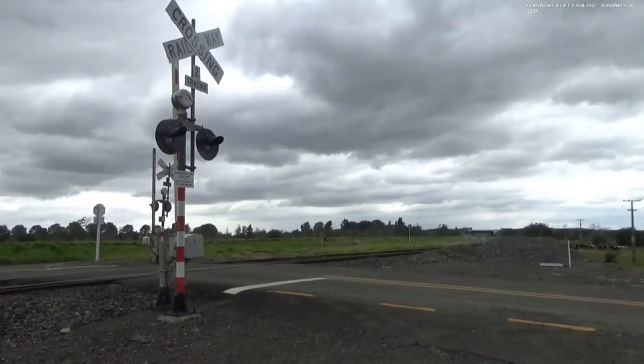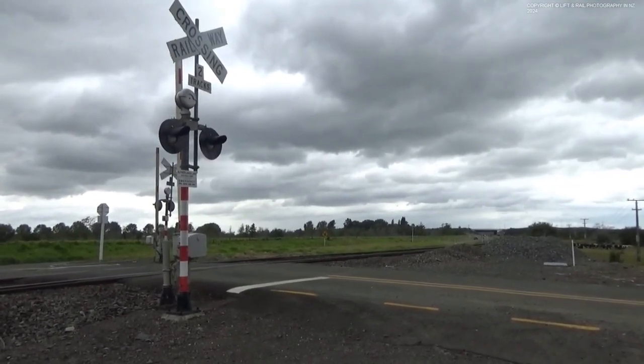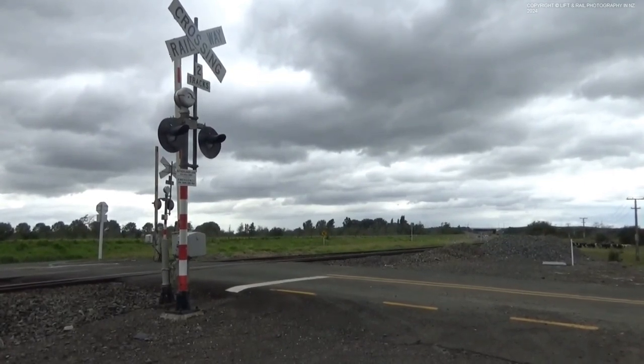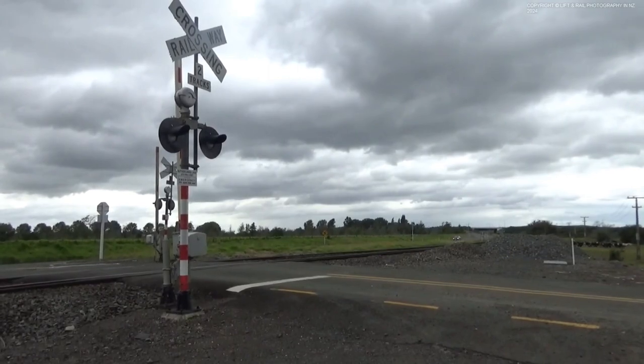This is Sutherlands Lane Level Crossing in Ohinewai. Now this level crossing is quite interesting for the fact that it used to have Western Cullen Hayes e-bells, as per the Google Street View images I'll attach now.